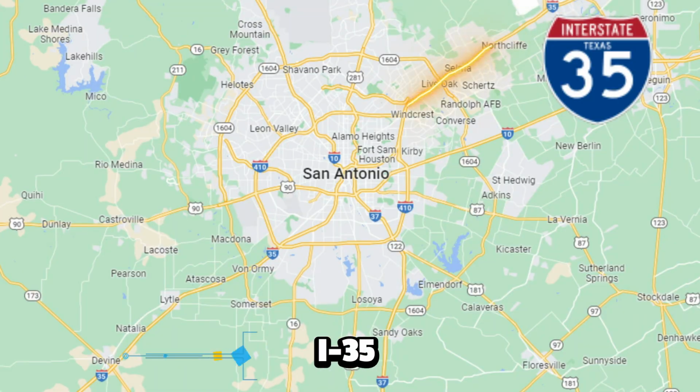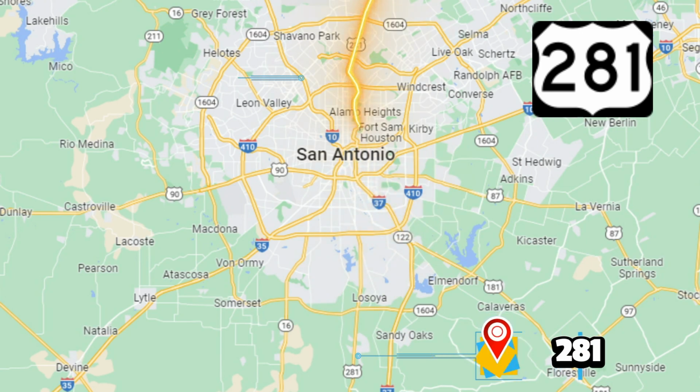And so it really doesn't matter where you are in the city. You can always get to one of the loops, 410 or 1604, or to another part of town. You've got I-35, you've got 281, you've got I-10.